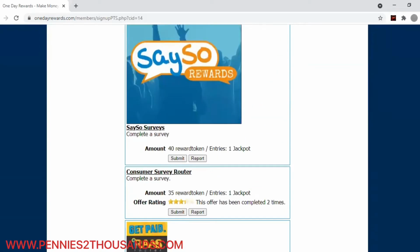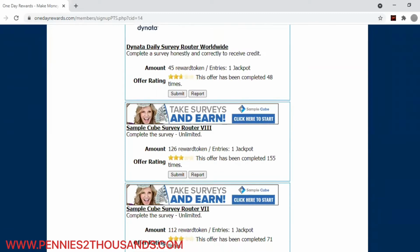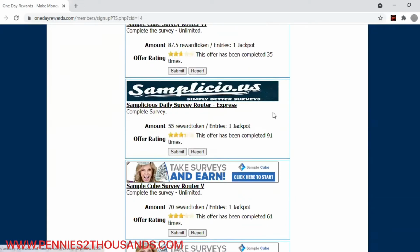Whatever works for me might not work for you. So I recommend, just like the offer walls, going through and seeing what works. Just take the time one day to go through and look at the survey routers. Once you find one that's really good, I recommend sticking with that, so when you come onto the site, you go right back to it. For me, like I said, it's Samplicious. So I know when I come on this site, let me do a few of those, and let me try some other ones.